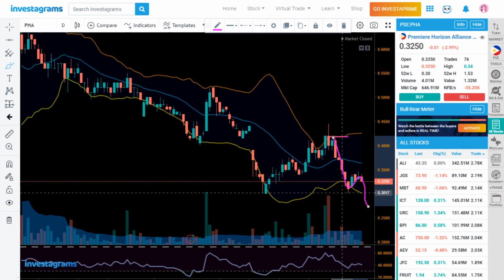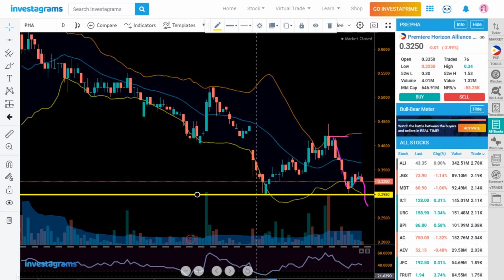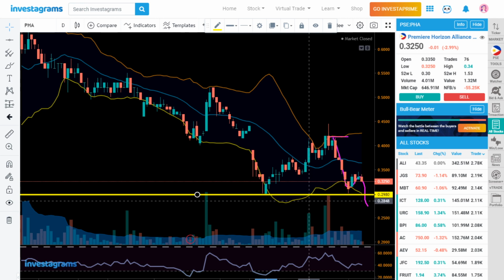But I wonder where it could fall and bounce. Okay, so this is what we are going to observe. So let's see if it will create a triple bottom, because here when it did a double bottom it did bounce, but not that much though. So let's see if it moves on the third time. When it revisits that area on the third time, for me it will be a much stronger support now, so we might even recover at that time.